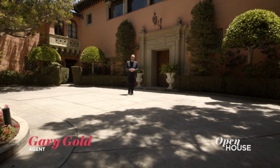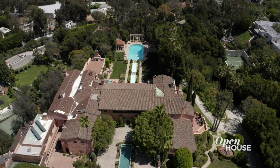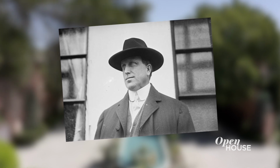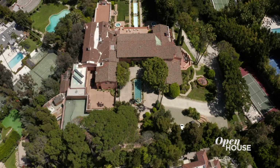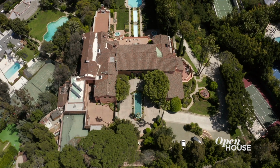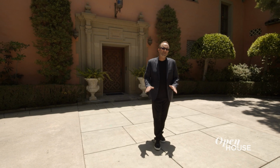Hi, I'm Gary Gold, and I'm about to show you one of the most amazing homes in all of Los Angeles. When William Randolph Hearst purchased this home, it was actually a step down. He had come from the 75,000-foot Hearst Castle. He fell on hard times, and he needed to hoof it here in a mere 29,000-foot estate, which was purchased by his wife, Marion Davies. So let's go take a look at a Hollywood icon, which is a true landmark, the William Randolph Hearst estate.